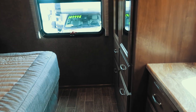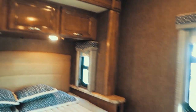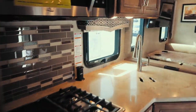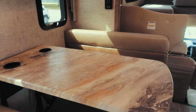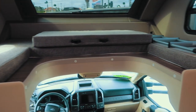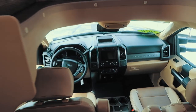And the bedroom looks like just a full size bed. Lots of USB ports, wardrobe, vanity, entertainment center controls, lighting controls. The fold down table, the cheap one, booth. Of course, the overhead mom's attic sleeping area.